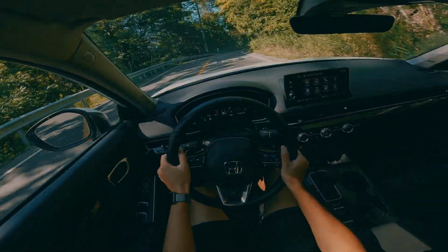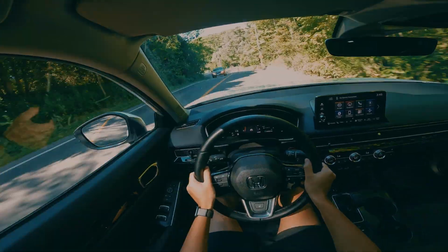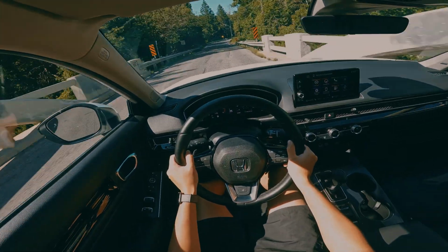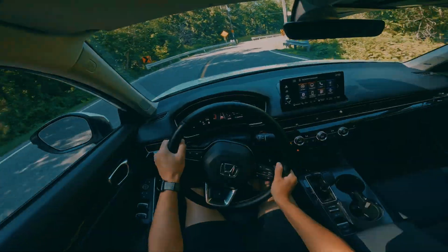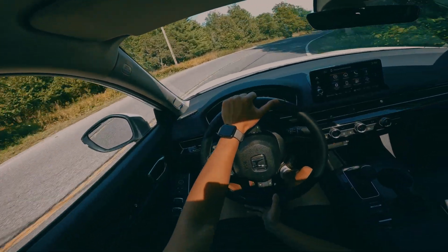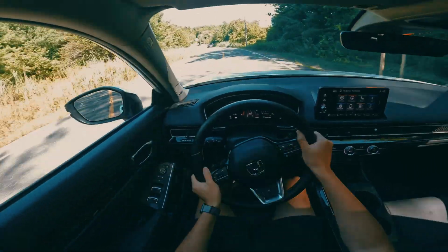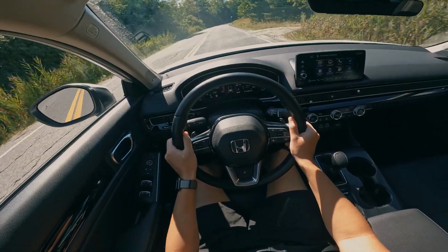Is it exciting to drive? Not exactly, no. It's not what it's made for. That's why there's the SI and the Type R. But thanks to the CVT, it actually does get up to speed pretty quickly, and when you throw it into corners like this one right here, it actually handles pretty well. They also threw in some paddle shifters and some driving modes to make it a little more fun. But again, if you do want more fun, just get an SI or a Type R.